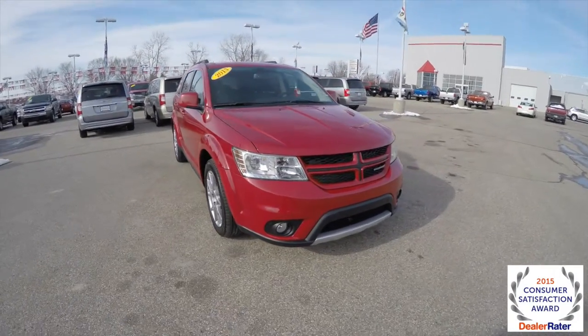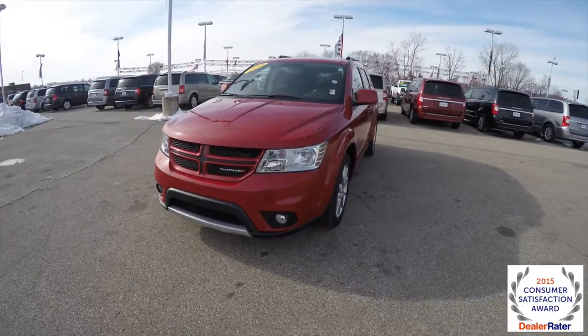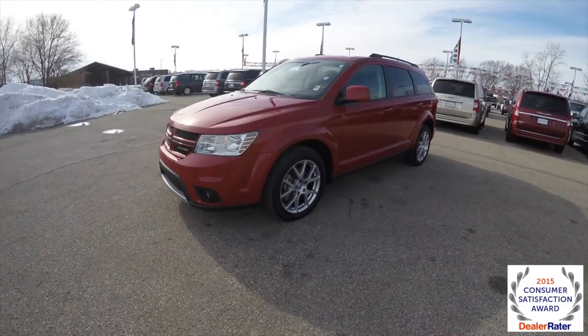Hello everyone. Today we're going to take a quick walk around look at this 2013 Dodge Journey RT all-wheel drive.